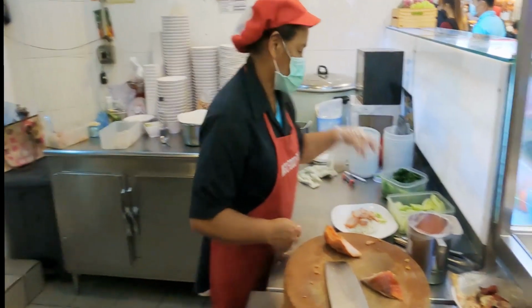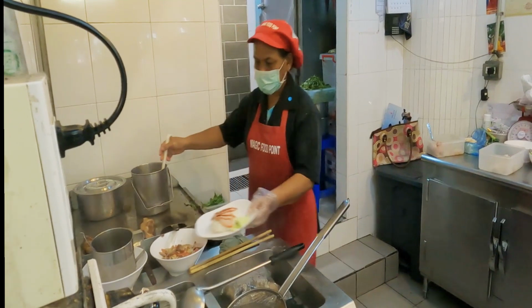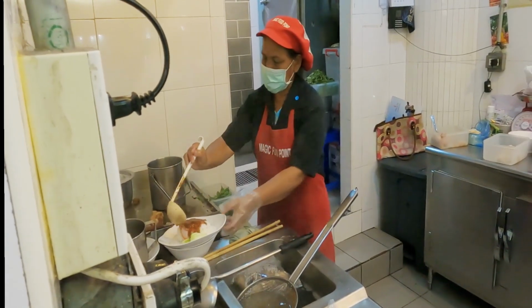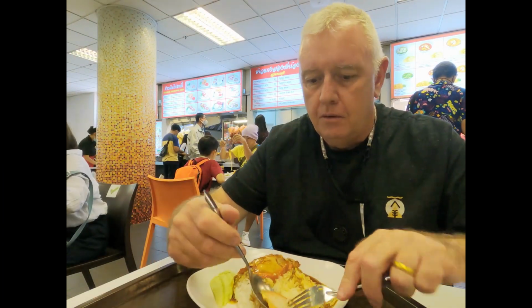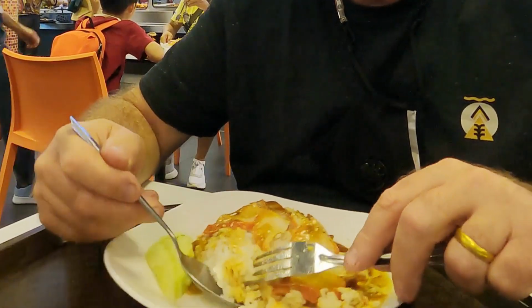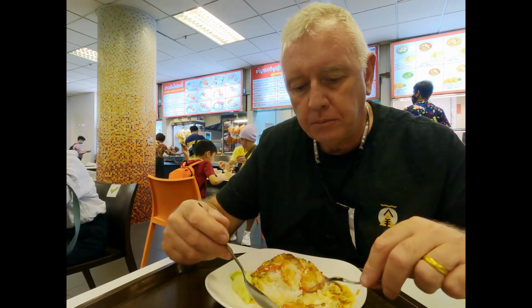Now this is Mudang, red pork. So she sliced up the pork, and now we're going to get some of that lovely Mudang gravy sauce. Absolutely delicious. And then we just hand over our money. It's 40 baht, 3 10s, 2 5s, and then sit down and dig in. Absolutely amazing, fantastic quality, bursting with flavour, nice tender meat and good cooked rice. I mean, what more can you want from a food court? Excellent.